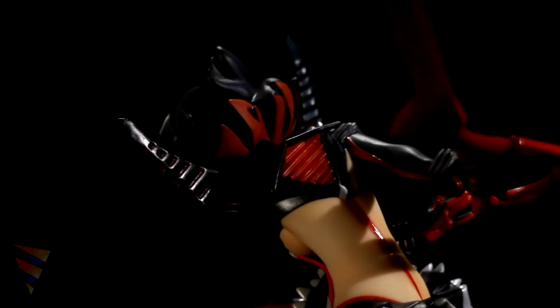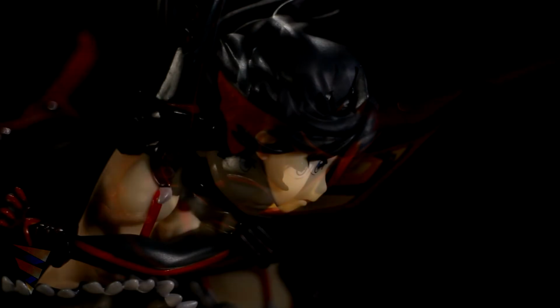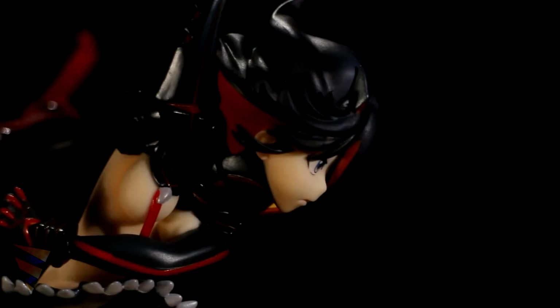I absolutely adore Ryuko's hair, and not just because it reminds me of when I used to have red in my hair. The way it follows the motion here is spot on, and really helps to solidify the illusion of spinning around. Her face is great too, the eyes are determined, and her mouth hangs ever so slightly open, which is a detail you can really come to appreciate if you look at her from different angles.